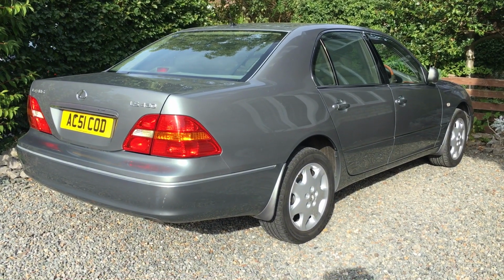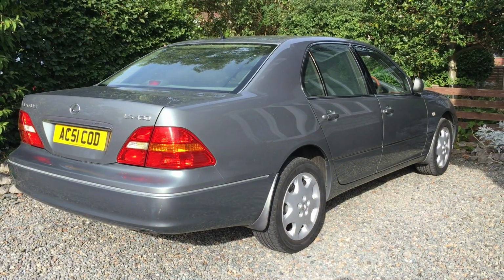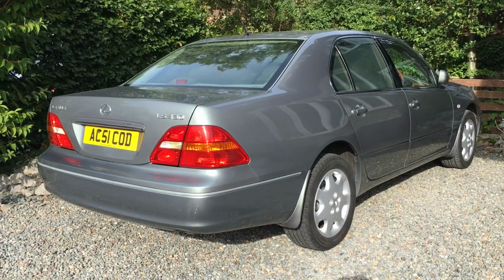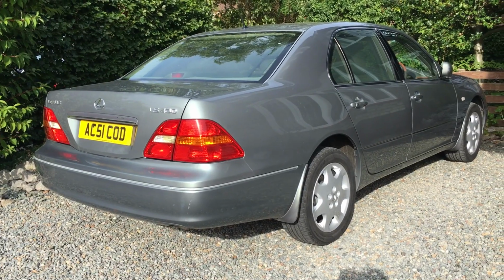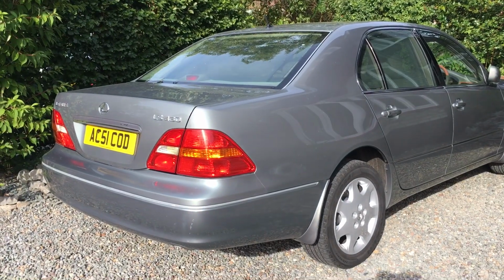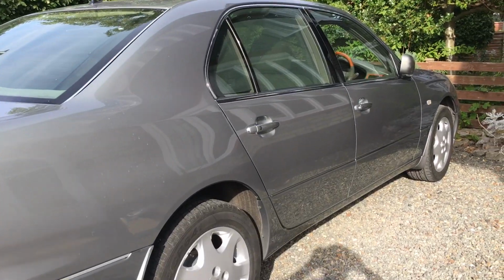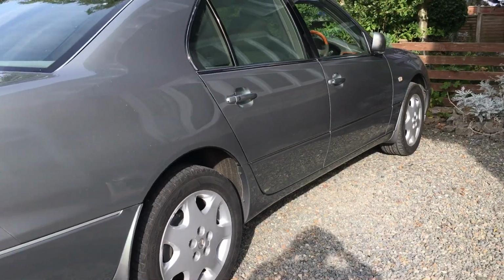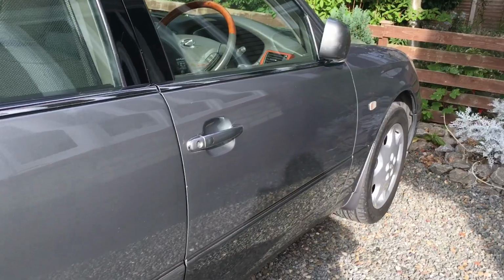Right, this is a tour of my 2001 Lexus LS430, and it's in a beautiful, very rare colour, Mystic Sea Opalescent. It changes from a really nice classy grey to a sort of light sea green at night. It's really, really beautiful paint. It's very rare. You hardly ever see any Lexus in this colour. So the wheels have all been refurbished. I'll show you the rest of the exterior later, but I'll do the interior of the car first.